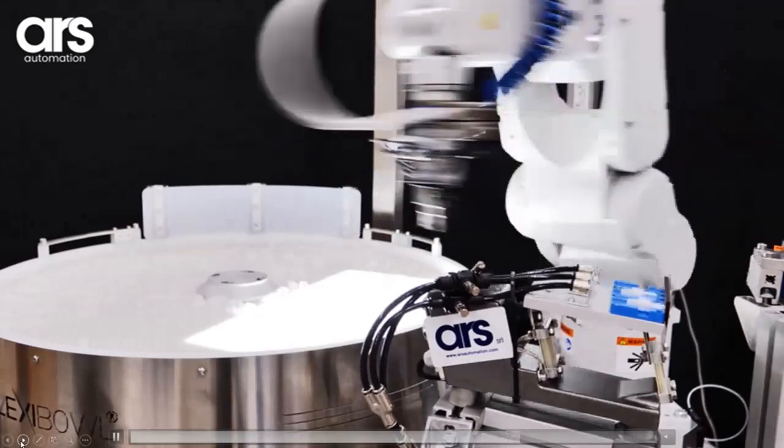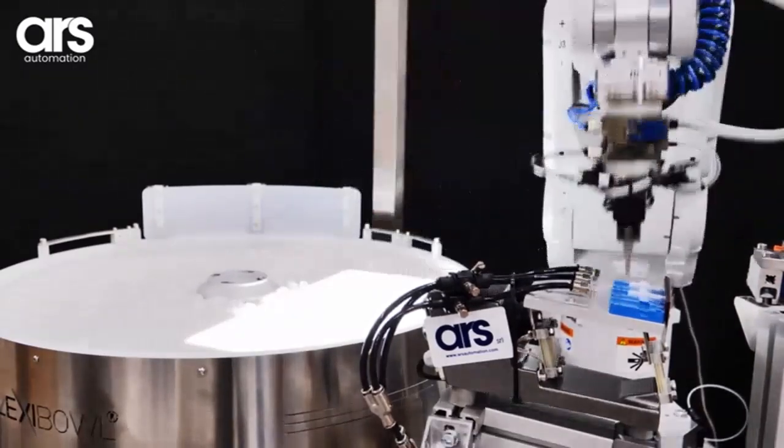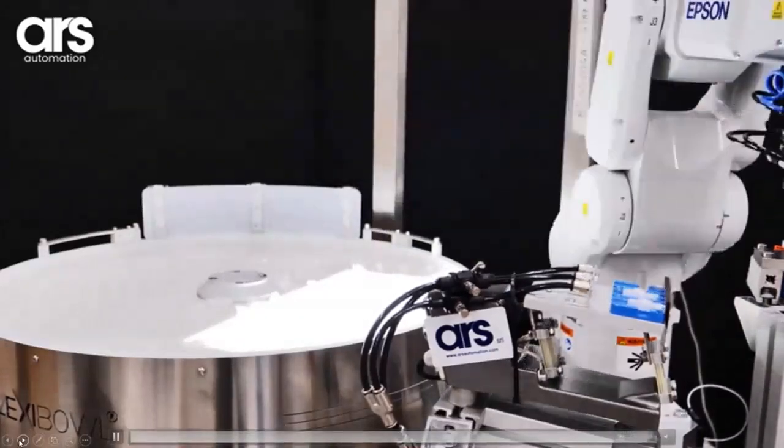The disc used was a spike one in order to prevent the components from rolling too much so that it could be stabilized for the robot to pick them.